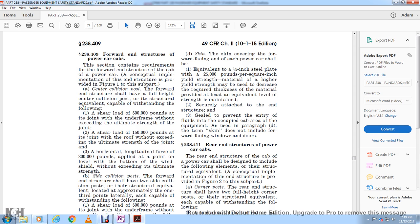238-411 Rear end structure of power car cabs. The rear end structure of the cab of the power car shall be designed to include the following elements. A structure equivalent to the conceptual implementation of the end structure provided in figure 2 of this part.